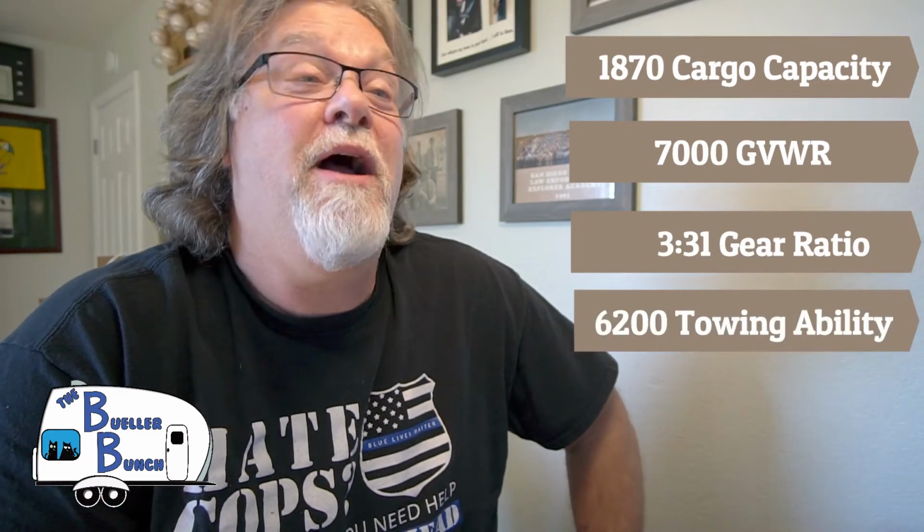Here are some facts about what we had to deal with. Our 2018 Silverado had an 1,870 pound cargo capacity, and a 7,000 pound gross vehicle weight. I didn't know how it would impact trailering, but the truck had 3.31 gears, which is pretty low for what we wanted to tow with. I needed something bigger than 3.31 gears, apparently. And also our truck's towing capacity was only 6,200 pounds.